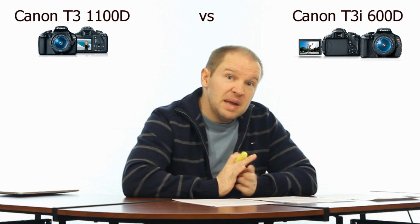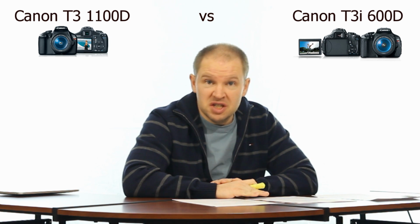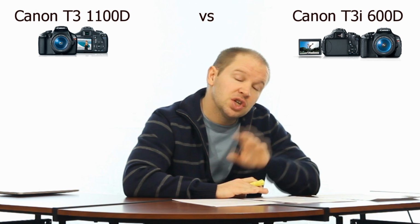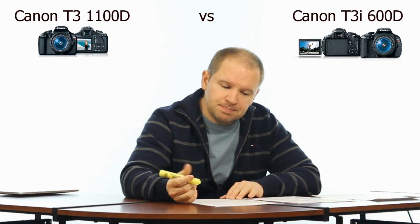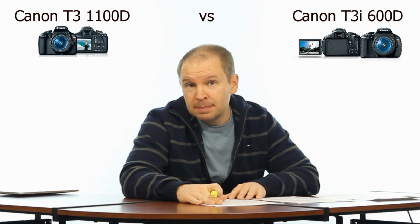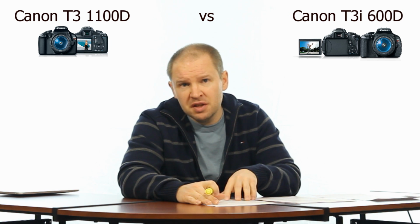The big thing for me with the T3, the 1100D, is the LCD monitor. It is dumbed down, if you will, to a 2.7-inch 230,000 dot LCD. Now the T3i has a 3-inch 1.04 million dot LCD. So a much nicer LCD on the T3i.